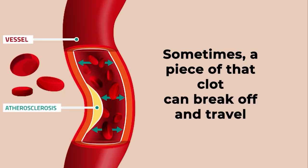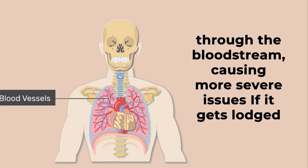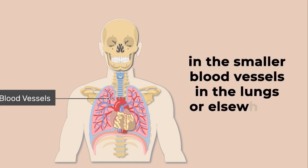Sometimes, a piece of that clot can break off and travel through the bloodstream, causing more severe issues if it gets lodged in the smaller blood vessels in the lungs or elsewhere.